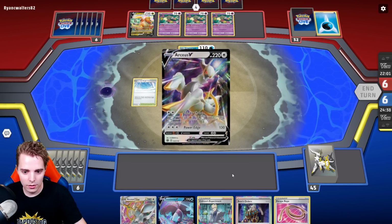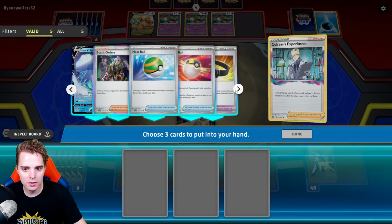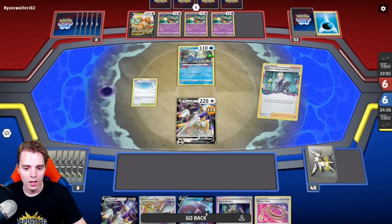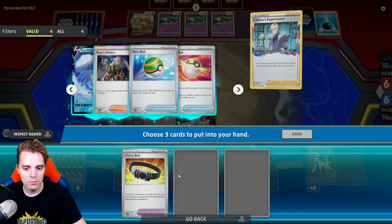Come on, DTE. Where are you at? Colress Experiment. Yo, this is bad. We do have Choice Belt, I suppose. Not even an energy. We cannot even like Trinity Charge here. That's so bad.